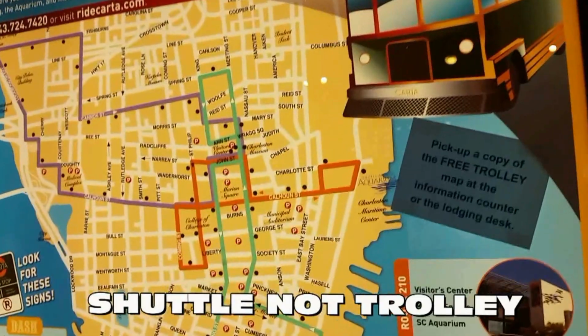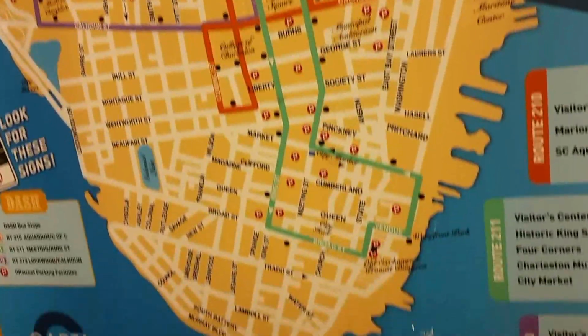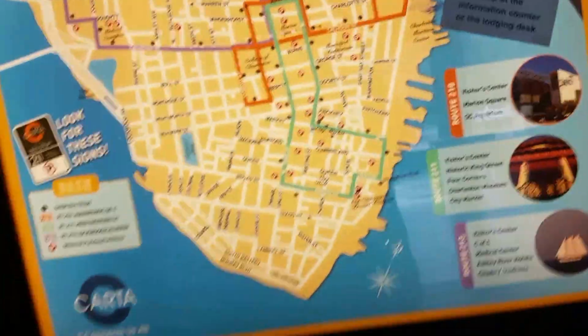We're now looking at the CARTA system. This is called Dash Downtown Area Trolley. This is a free system. If you ever come down here, take a look at the map. The bus is free to ride, and I guarantee you if you walk a lot, it'll come in quite handy. I've used it many times. Here's another look at those beautiful old rafters.